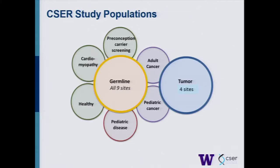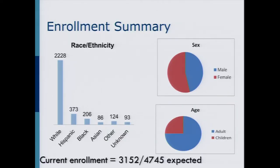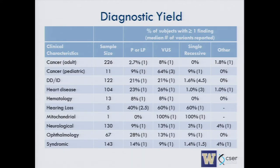So the CSER populations for the U Awards are diverse, and that's quite purposeful to ask different questions in different populations, from preconception carrier screening, pediatric cancers, adult cancers, healthy people, and there's germline and tumor testing. The enrollment to date is over 3,000 people and about 5,000 people expected by the end of about 18 more months of the program. So it's not the biggest program. We spend a lot of time with each individual in this program.